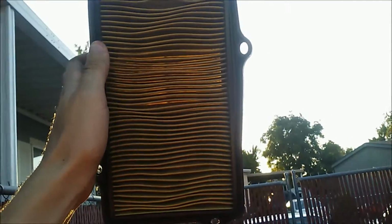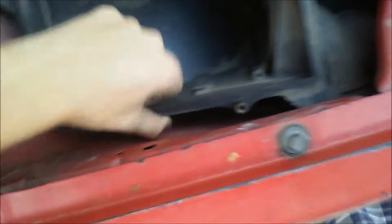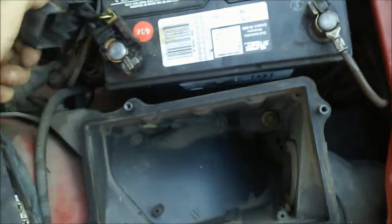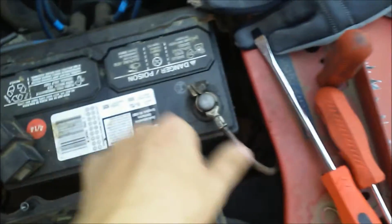Damn, that's dirty. Can't see the sun very well through it, so screw that. And I will begin to take out this crap. I think I'm gonna have to take out this battery. Oh, that's nasty. Jesus. God damn. How did this thing make it home? I took off the thing.